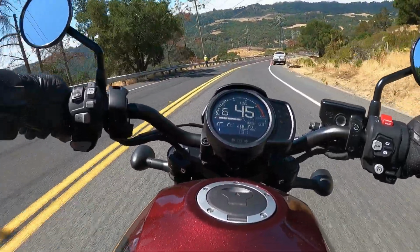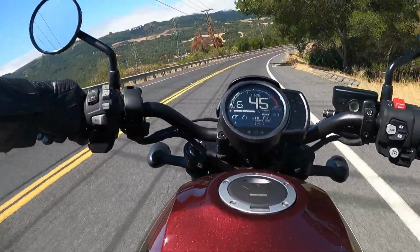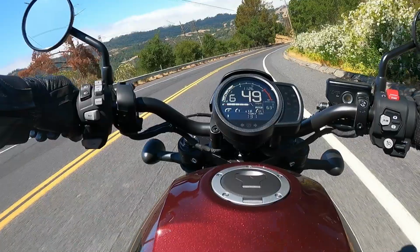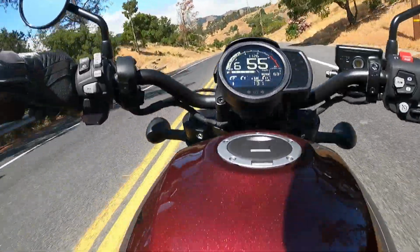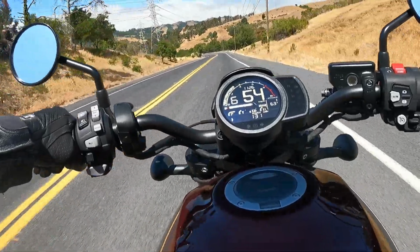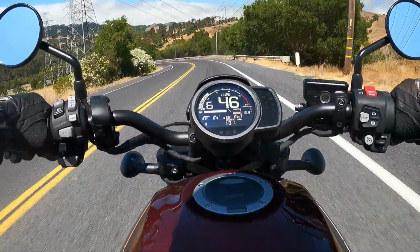I like the Bauhaus school industrial look of the exposed frame and the blacked out styling. My color choice, Bordeaux Red Metallic, is stunning. LED lights all around speak to the Rebel 1100's commitment to modern electronics.